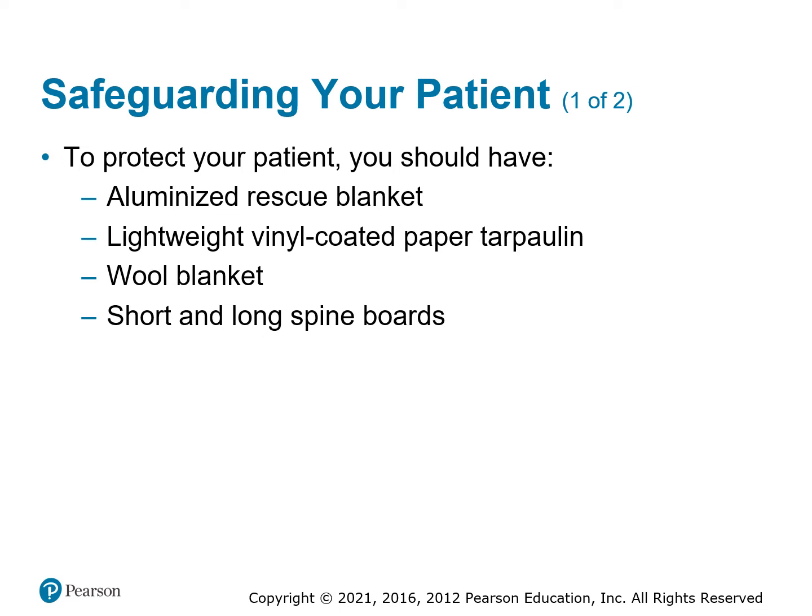Now, the next thing to think about is safeguarding your patients. So your patient is in the vehicle, they're getting ready to extricate them. What do you do? Well, you need to protect your patient from the same things that you would be protected from, the flying glass, the extrication equipment, the sharp objects as they're bending and moving things around the patient to gain access. Do what you can to protect them.